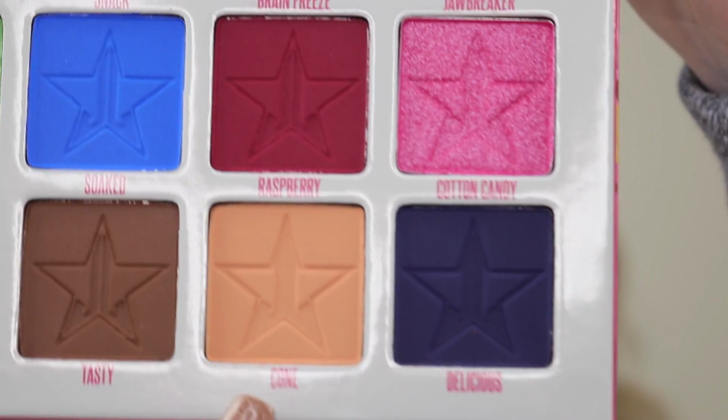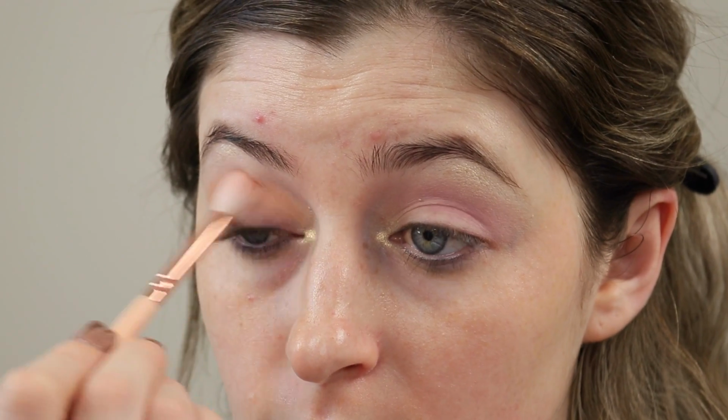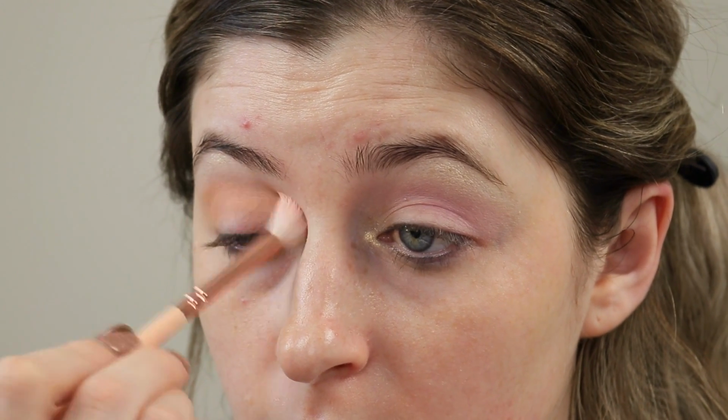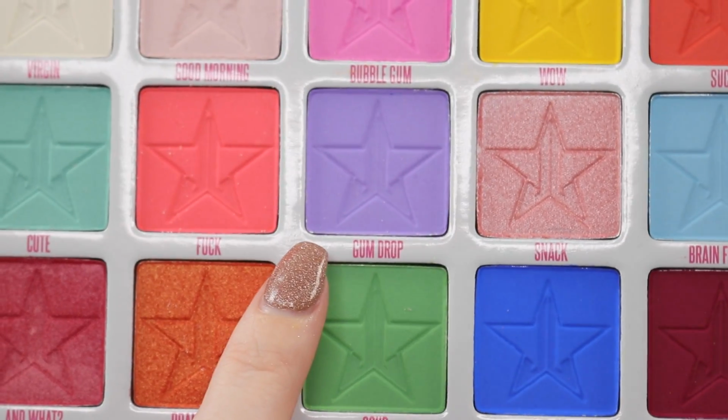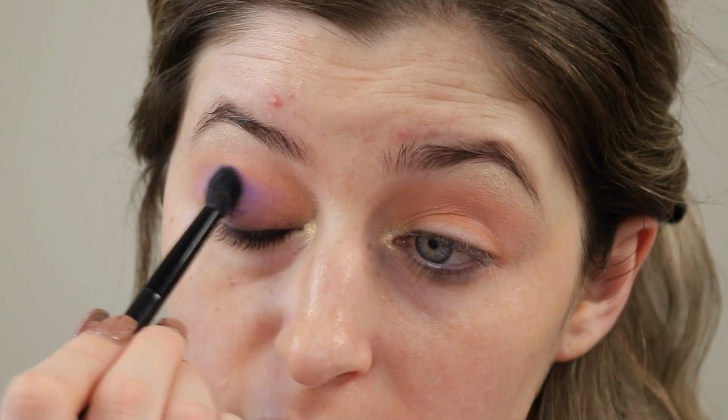My eyelids were a little bit stained from what I was wearing yesterday, which was the Riviera palette. Wow. I really love this already. Okay, let's now go into the shade Cone, and I'm gonna take that just underneath the brow bone. Okay, so the next color I'm going to go into is the shade called Gumdrop, which is this beautiful purple shade here. And I'm going to take that below that other color, kind of in my crease, but a little bit higher.